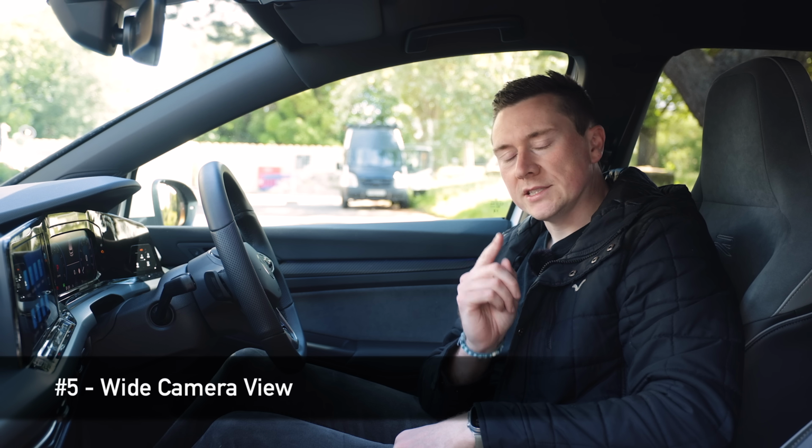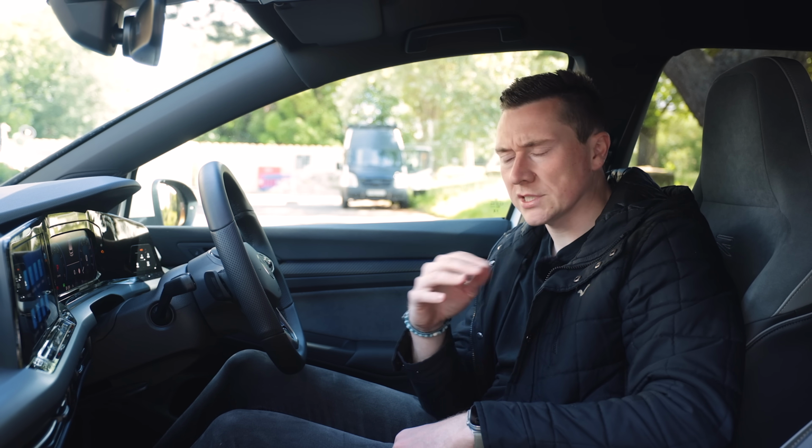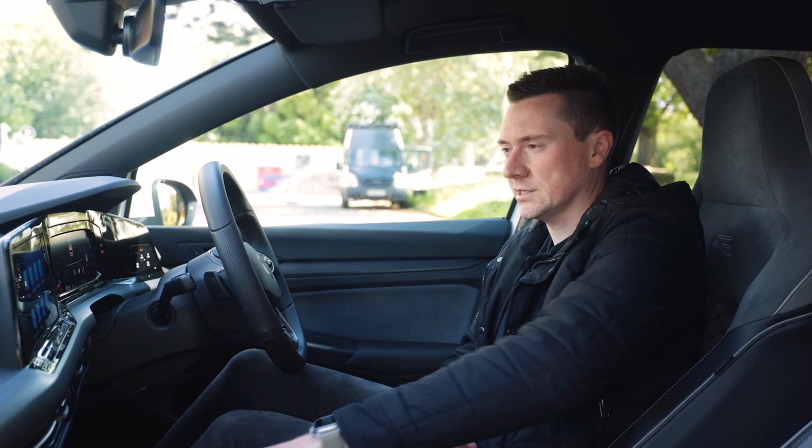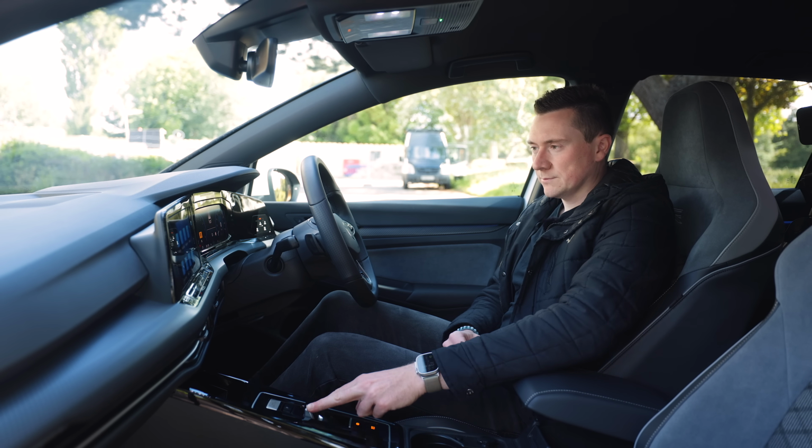Now for this next tip and trick, did you know that there is a different camera view on your reversing camera? Of course, if you have one. No, you don't need a 360-degree camera or a surround camera for this. Just a simple reversing camera will do the trick. So I'm going to need to start the engine for this and pop the car into reverse.